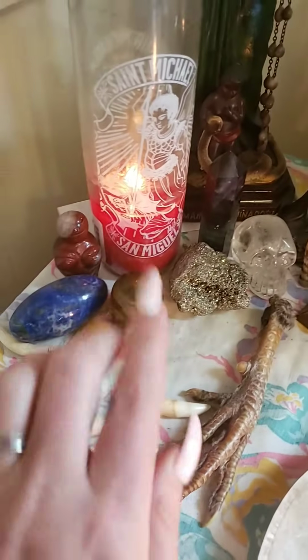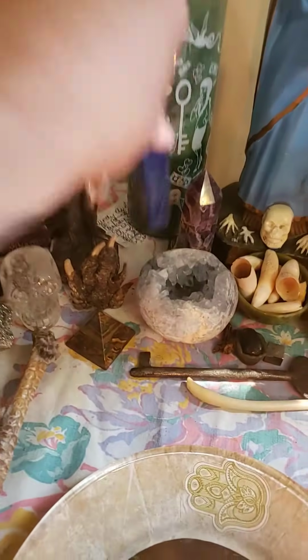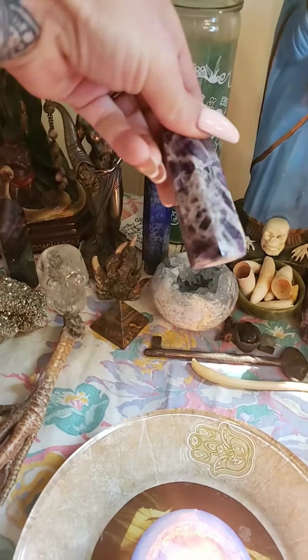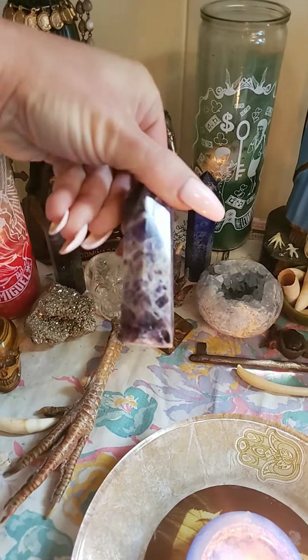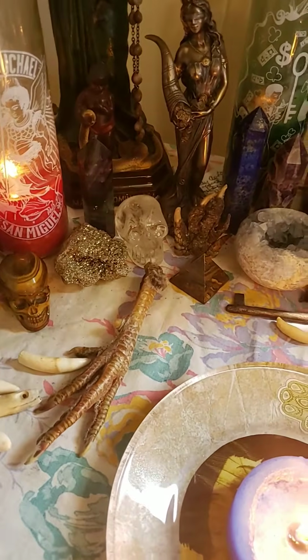So, I have a few pieces of lapis on here. That's a stone that I really like. I think it's really powerful. I've always been drawn to it. My husband really loves it too. It's one of his favorites. This is called a dream amethyst. I bought this at a festival where I was working, traveling around doing readings.